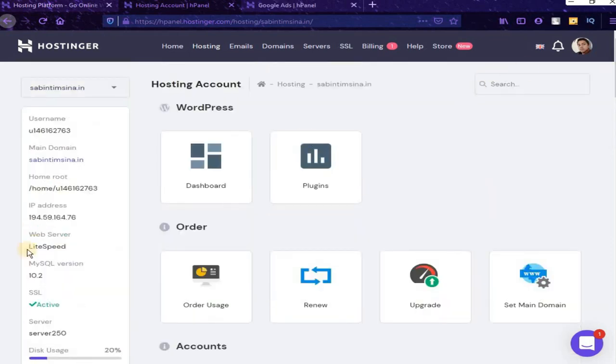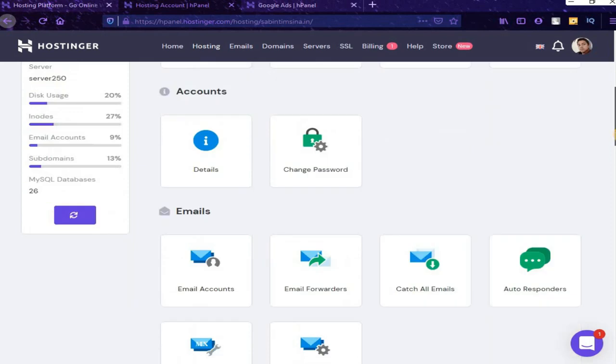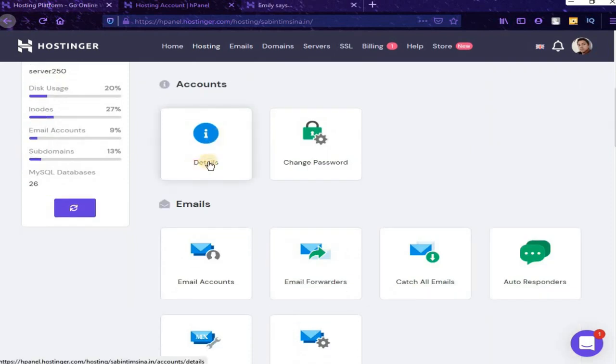And as you can see, they have got a dashboard and plugin option where you can get redirected directly to your WordPress website without even having to log in, and you can manage every single thing from here. I've got order details, renew, upgrade, and set a main domain name. These are some order details and other stuff. You are also allowed to change a password.